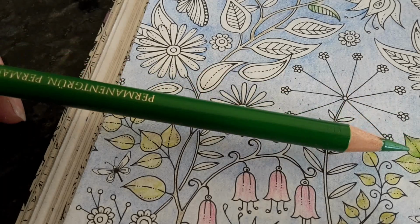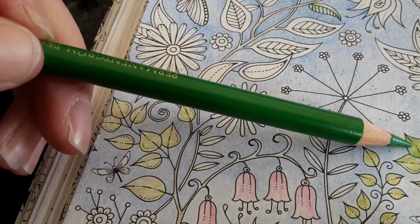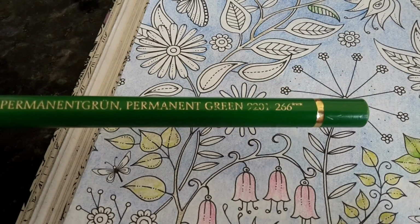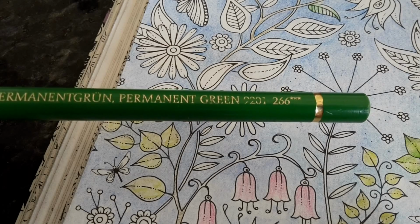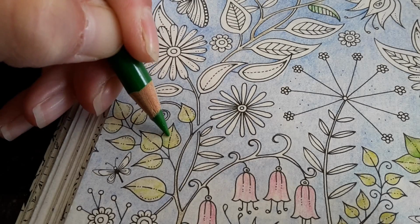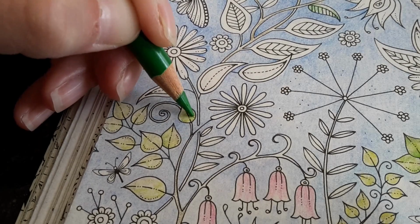Yesterday I used a permanent green for the leaves here in the right corner of your screen, and now I'm going to use the same color for these leaves. It's this one, permanent green. It is a Polychromos pencil, and I will add this on the spots where I haven't put much color yet.